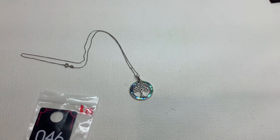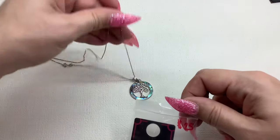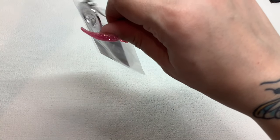I really would love to know what happened to my marker. I mean, I literally, all I did was get up and go wash my hands and it's gone. So weird. Okay.